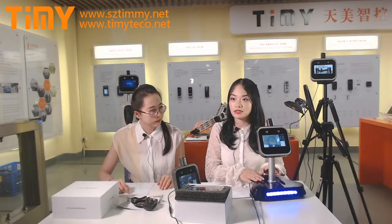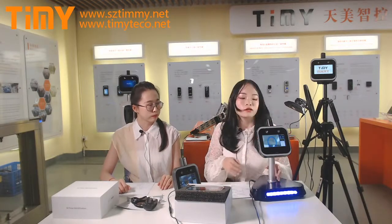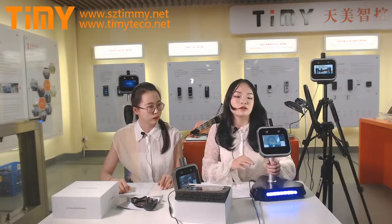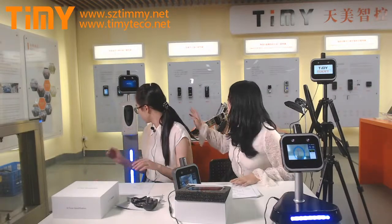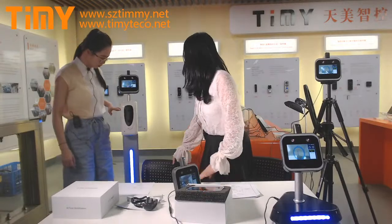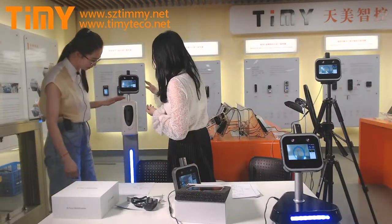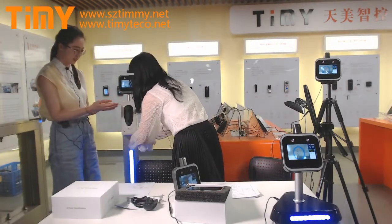Because some customers are asking for stands, we make three different kinds of stand versions. This one is a table version that can be put directly on the table. The second one is for adults, the tall one. This height is around 1.2 meters. And there is also an automatic hand wash. You can wash your hands, it is automatic.